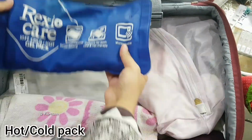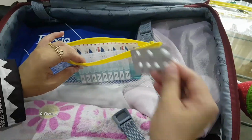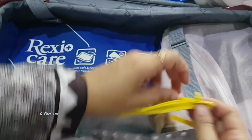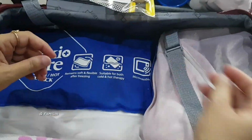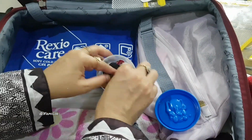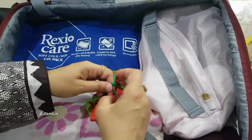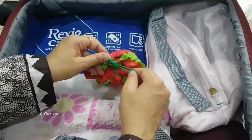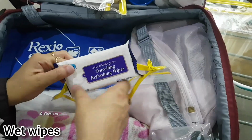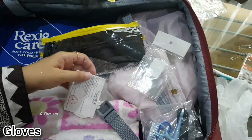This is a dual pack, a hot pack and a cold pack. We're going to put our plasters and medicines in a separate zipper bag. Due to the pandemic, we're gonna pack a different zipper bag where we put our wet wipes, masks, and gloves.